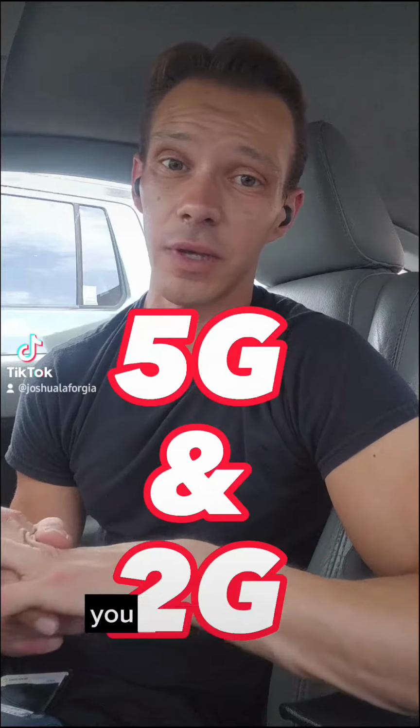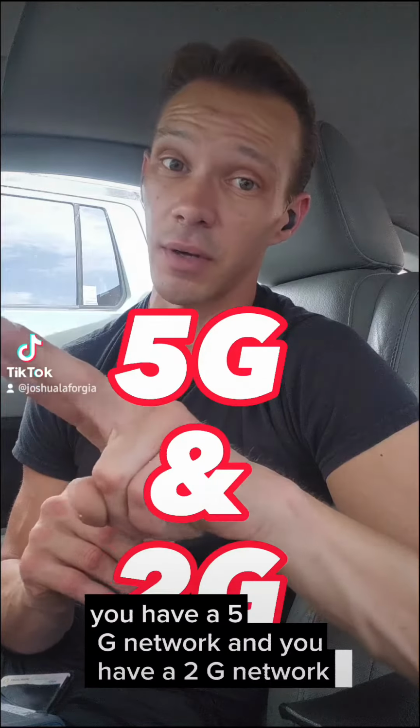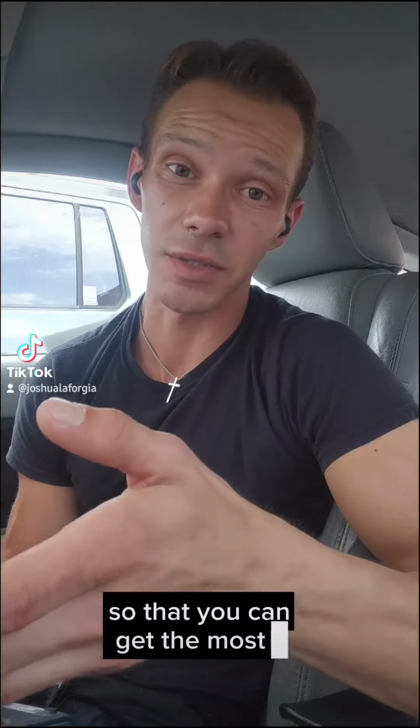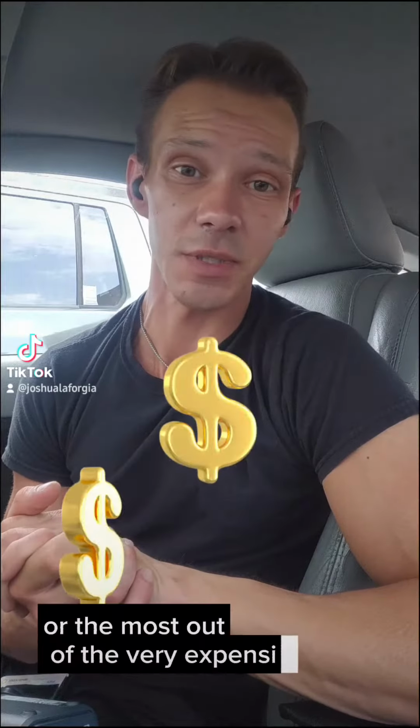Networks on your router. You have a 5G network and you have a 2G network. Now, this is the way both of those networks work so that you can get the most out of your Wi-Fi experience, or the most out of the very expensive cable that I'm sure you're paying for.